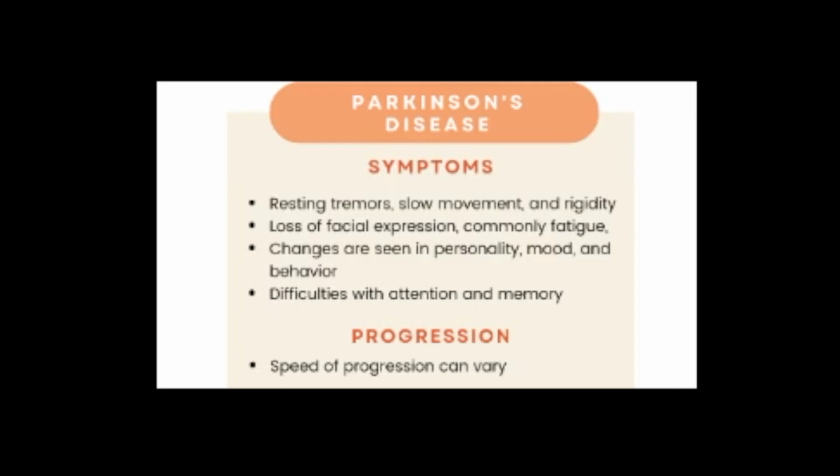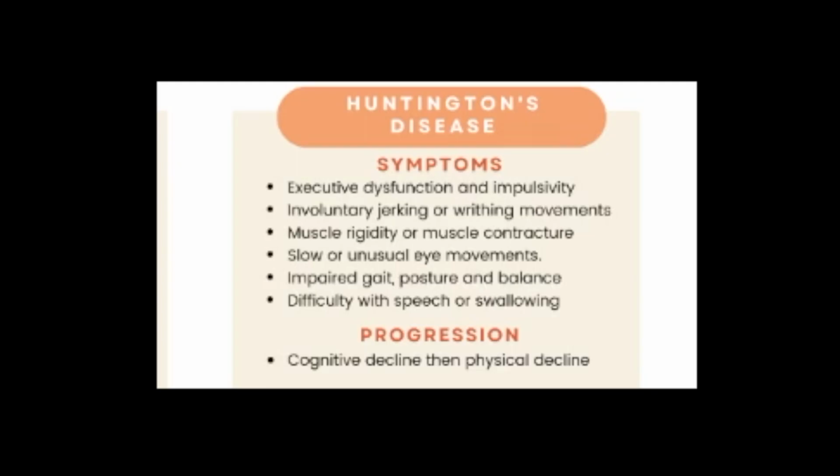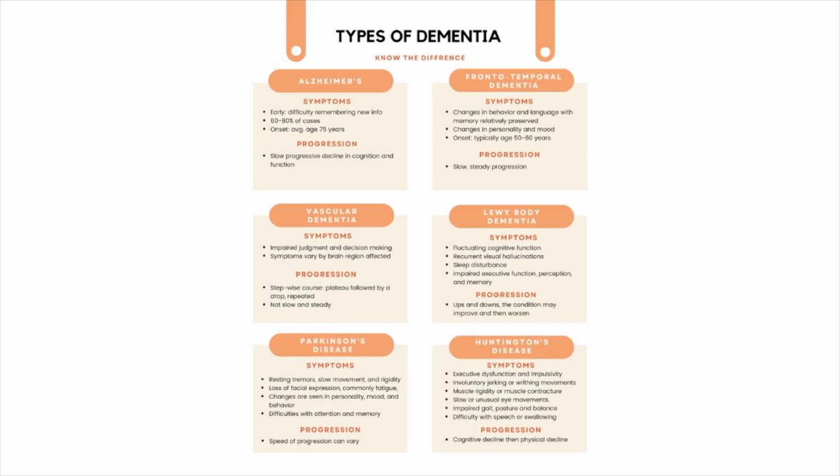Depression is also common among people with Parkinson's disease. Huntington's disease is caused by a genetic condition that manifests as abnormalities in brain protein. Symptoms include abnormal or involuntary movements, severe decline in thinking and reasoning skills, irritability, depression, and other mood changes. So, dementia will be perceived differently person to person, and these are just a few facts about each type.